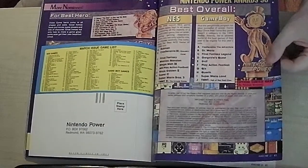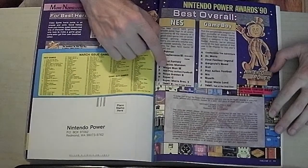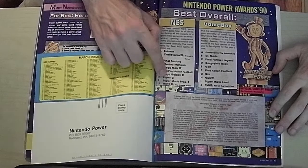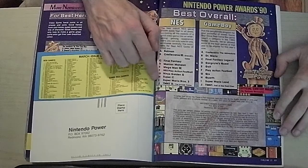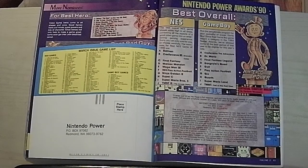Okay, here we go. Best overall for NES, we have Batman, Castlevania 3, Final Fantasy, Maniac Mansion, Mega Man 3, NES Play Action Football, Ninja Gaiden 2, Super C, Super Mario Bros. 3, and Turtles 2, the arcade game. So between Batman, Castlevania, I go Castlevania 3, I love that game. For me, it's between Super Mario Bros. 3, Ninja Turtles, Super C, Ninja Gaiden, Mega Man 3, and Castlevania and Batman. I'm gonna go Castlevania 3.